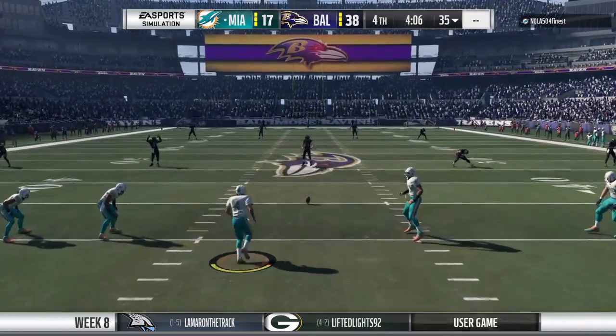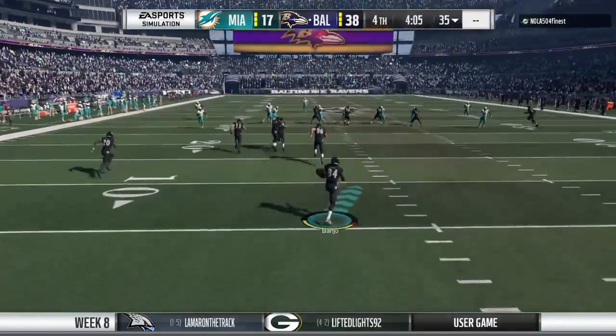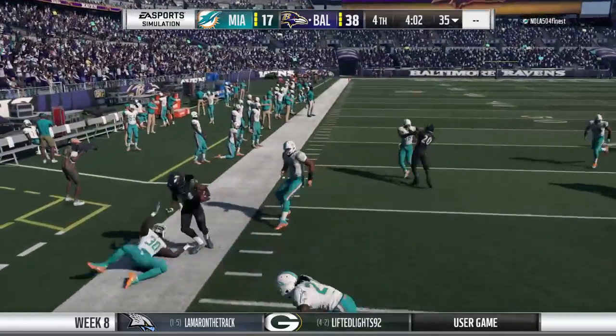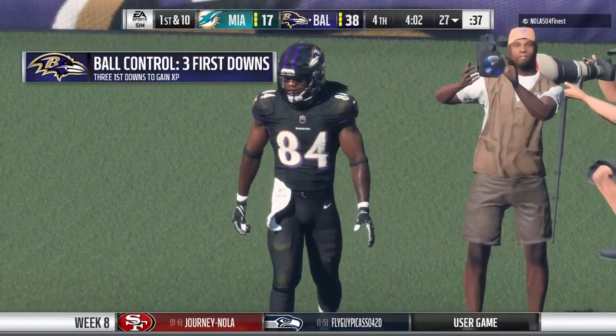Out is the kickoff unit as they run up and send this one away. This is fielded a couple yards deep. And now running right through it. And now Baltimore gets set to take the field.